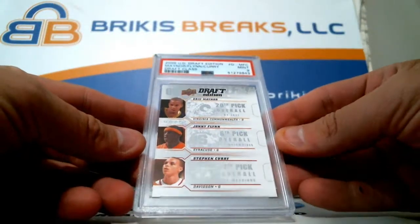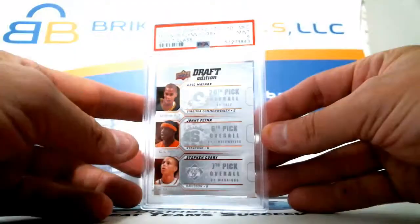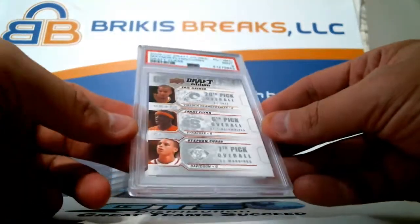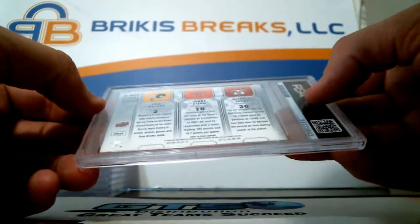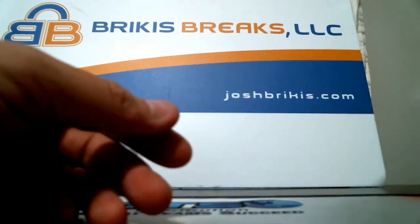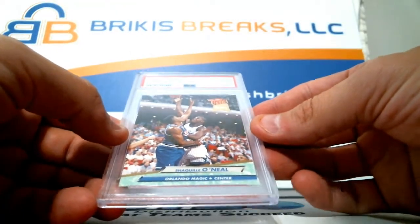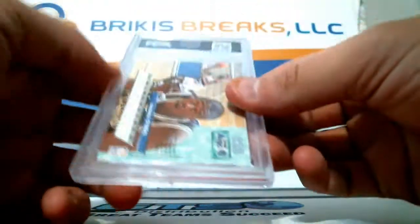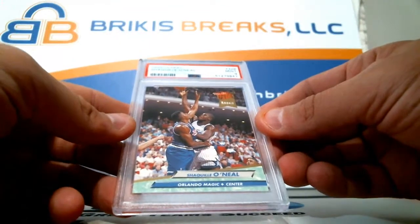Steph Curry rookie. This is the triple with the other guys. We got a 9 on that one from Upper Deck Draft Edition. Steph Curry with the 9 ball. Shaq also with a 9. They're tough on these older cards. Like I said, they were in boxes and they've gone through collections and sets and shows, and it's hard for them to stay super clean on the corners and edges. But that's a 9.